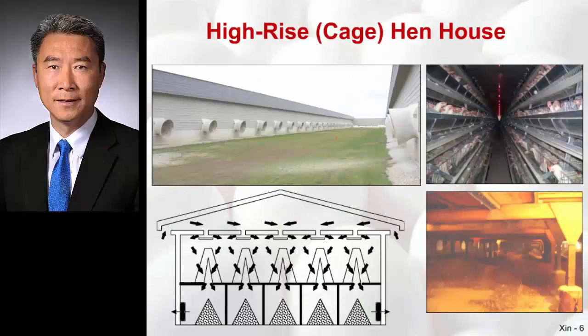The first one is the high-rise cage operation. The reason it's called high-rise is because the birds are on the top of the building, and the manure is in the lower level. Fresh air comes into the attic and through the ceiling inlets, goes through the bird area, then goes through the floor slot opening over the manure area, and then gets exhausted. This is why it's called a high-rise barn.